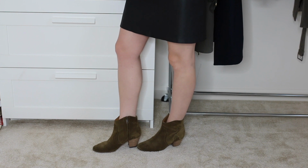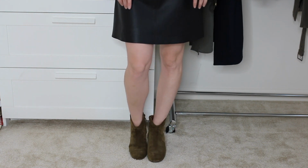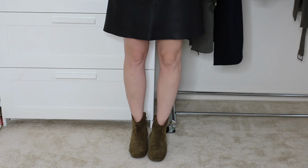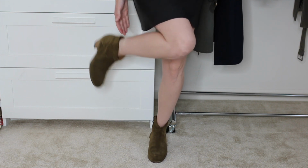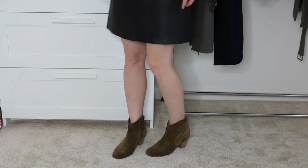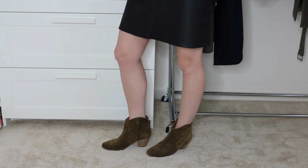So definitely lower, and they kind of dip down in the front, which I really, really like. So if I do have jeans that are a little bit higher, I do love to wear the jeans that stop a little bit higher up, above my ankle, because it gives a little bit of a gap, which I really like. And these are, I think, about 2 inches.